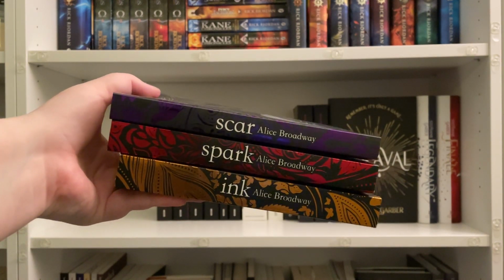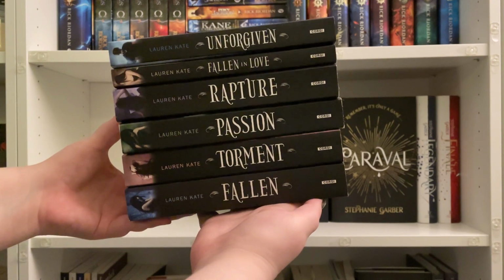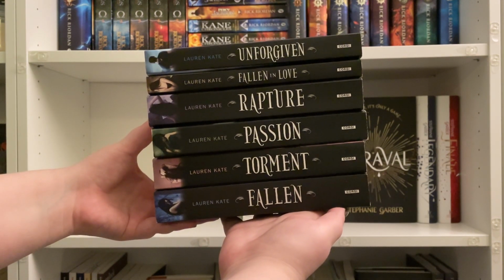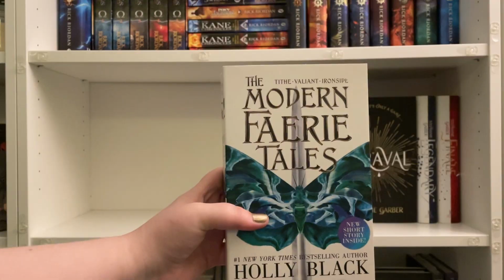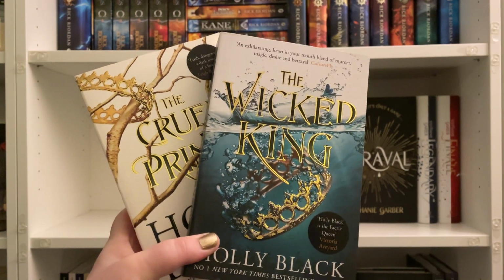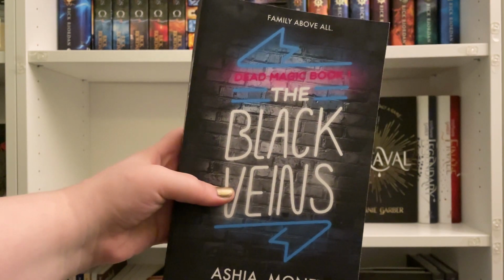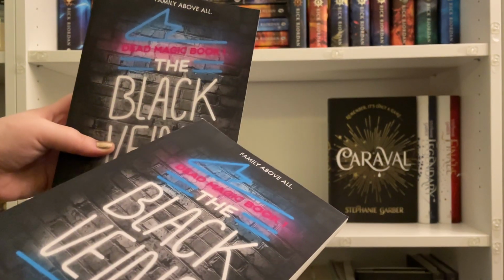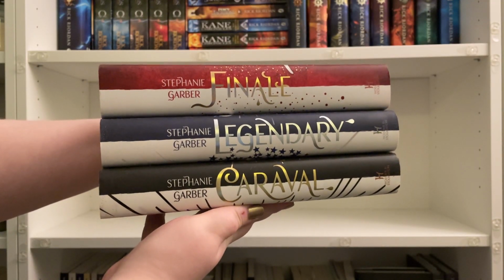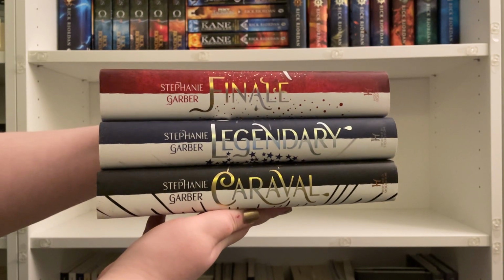For the books, we have Ink, Spark and Scar by Alice Broadway. The Fallen series by Lauren Kate, which consists of Fallen, Torment, Passion, Rapture, Fallen in Love and Unforgiven. The Modern Fairy Tales by Holly Black. The Cruel Prince and the Wicked King by Holly Black. The Black Veins by Ashia Monet, which I actually have 2 copies of because Amazon sent me 2 for some reason. And the Caraval Trilogy by Stephanie Garber, which consists of Caraval, Legendary and Finale.